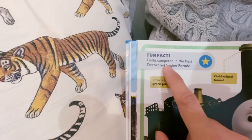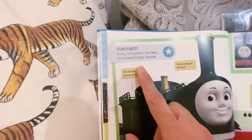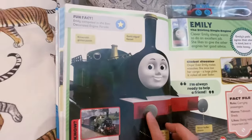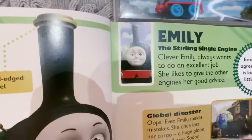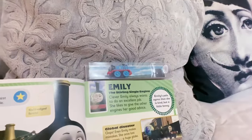Mm-hmm. Okay. Oh, Emily. Oh, this is Mama's favorite. Fun fact. Emily competed in the best decorated engine car. This is Oleg's mother's favorite. Okay. She's Emily, but she acts like Henry. Oh, Mama? Yeah? Because Mama's a scaredy cat.